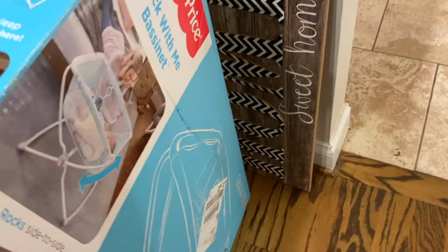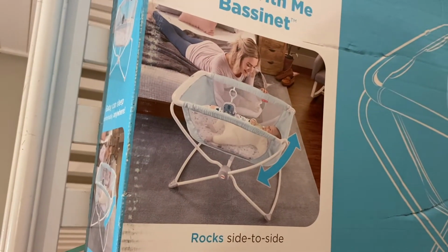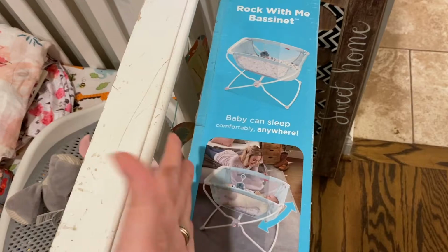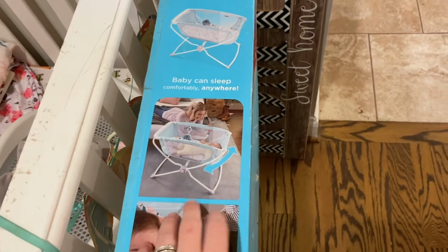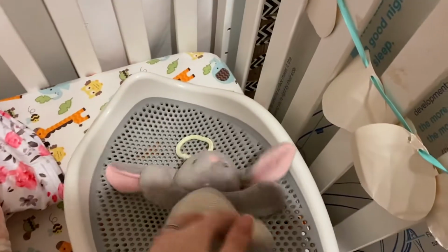It is in, let's see, I think it's like pebble print. So it's blue, but it has some pinks in it as well, and it's really cute. And it's portable and lightweight, something that I can move around the house if I need to. So that is one of the bigger things that I have purchased for the baby.